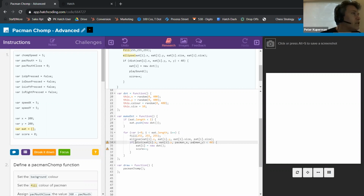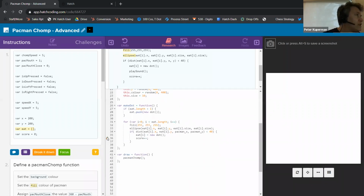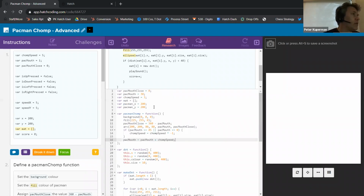This line over here basically says if the distance between the dot and the Pac-Man is less than 40, then we're going to say the dot has been eaten. And so what's happening over here? Pac-Man Y is not defined, so we have to go back here. Oh, again, I typed it wrong over here. Okay, so we go down, and this says the score is not defined. So again, we have to put in the score.